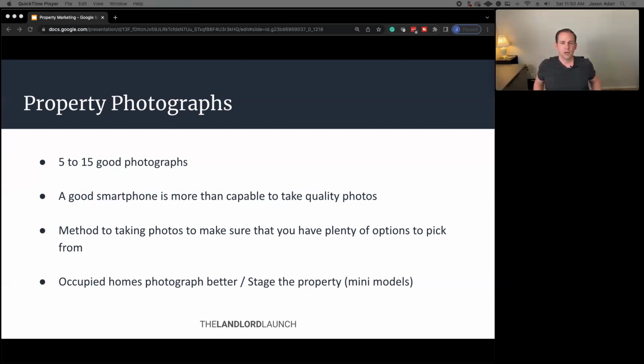Just have them walk away because the couch they can't part with isn't going to fit. So, that can work to your favor as well. And of course, if you have the opportunity, stage the property. You can do little mini models.